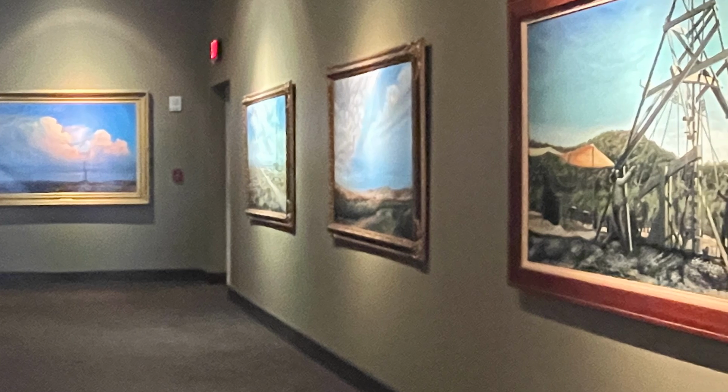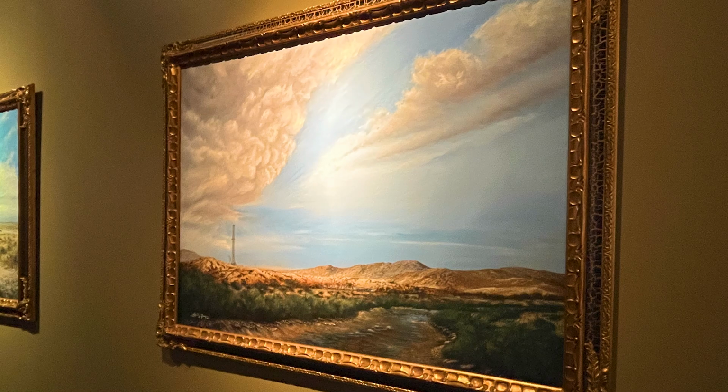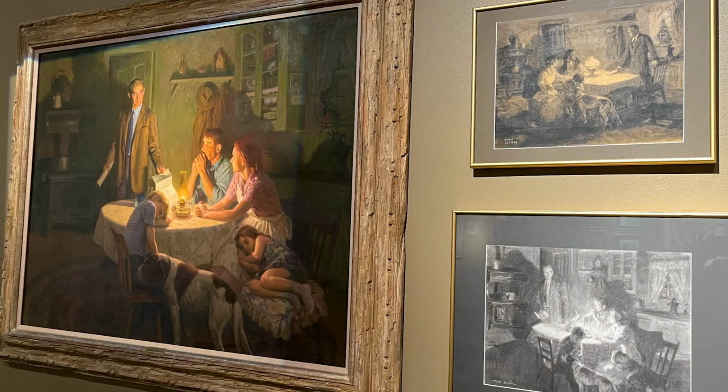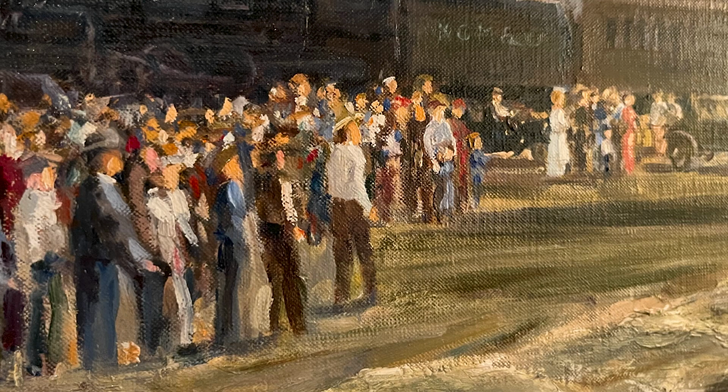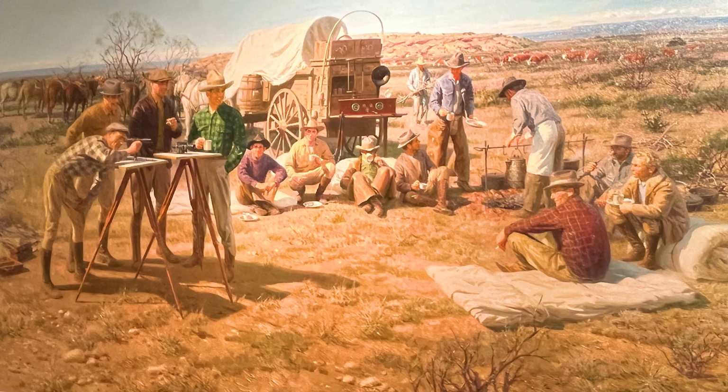As we continue to weave through the seemingly endless displays, we pass through the Abel Family Gallery. The cultural history of the Permian Basin is beautifully depicted by award-winning artist Tom Lovell. Lovell captures cowboys and Indians, people and landscapes in this well-done gallery.